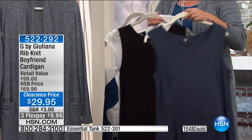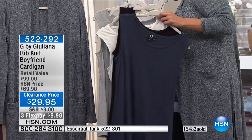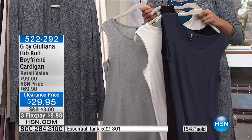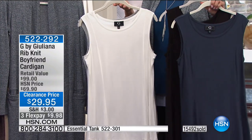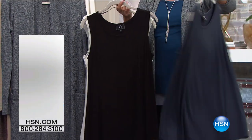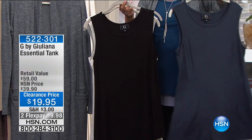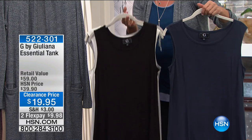We have four colors left. The price on the tank tonight was $39.90. Do you know what it is tonight? $19.90 for this tank. Are you kidding me? And this is cut differently than the Today's Special tank. Okay, there you go. Can you see it? We'll show you guys the graphics. We have double extra small through 3X. $19.95 and two Flex Pays on top of that.